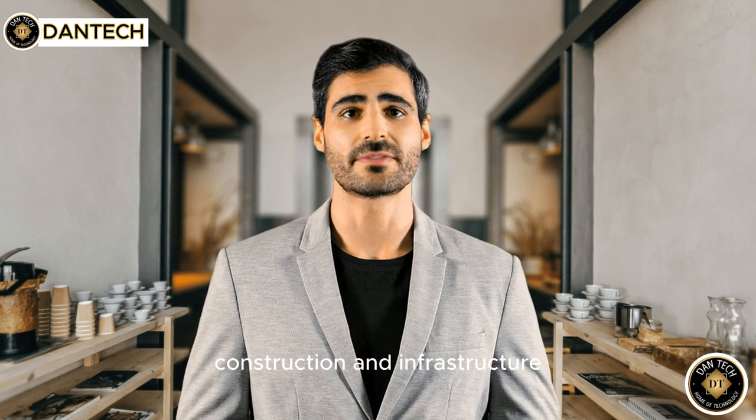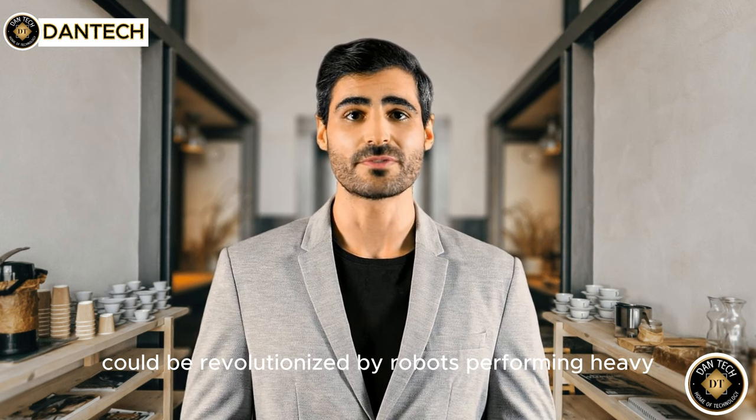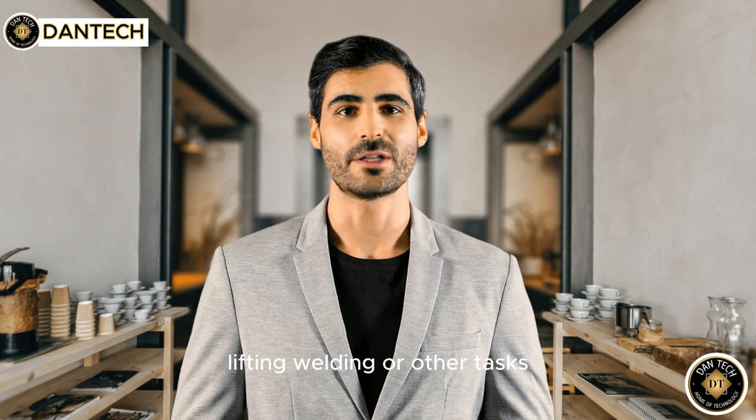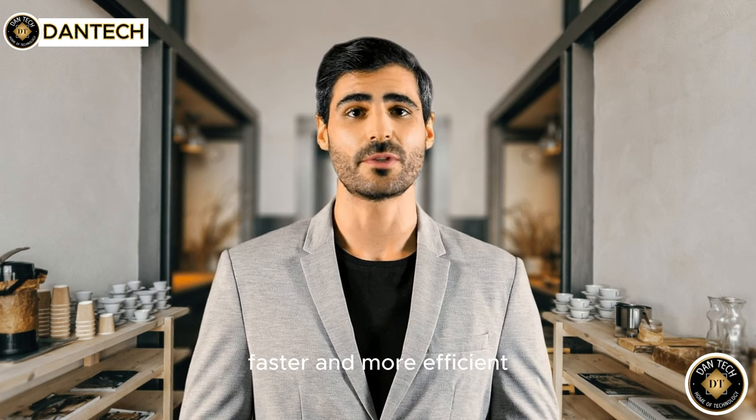Construction and infrastructure. The physically demanding nature of construction could be revolutionized by robots performing heavy lifting, welding, or other tasks, making construction projects safer, faster, and more efficient.